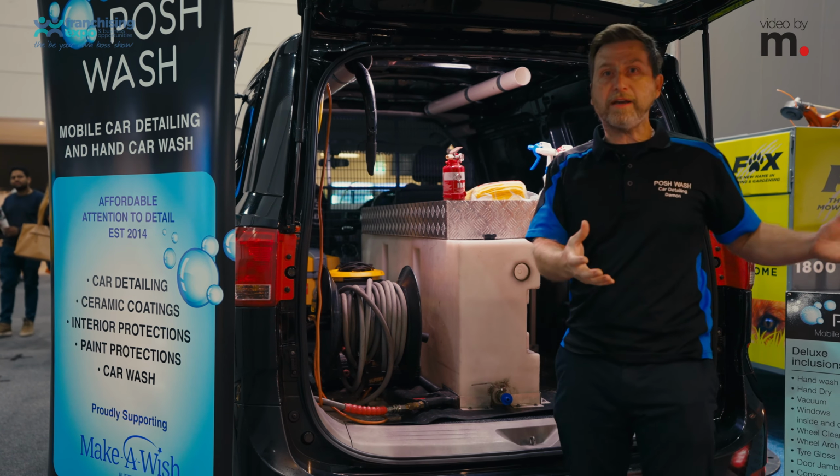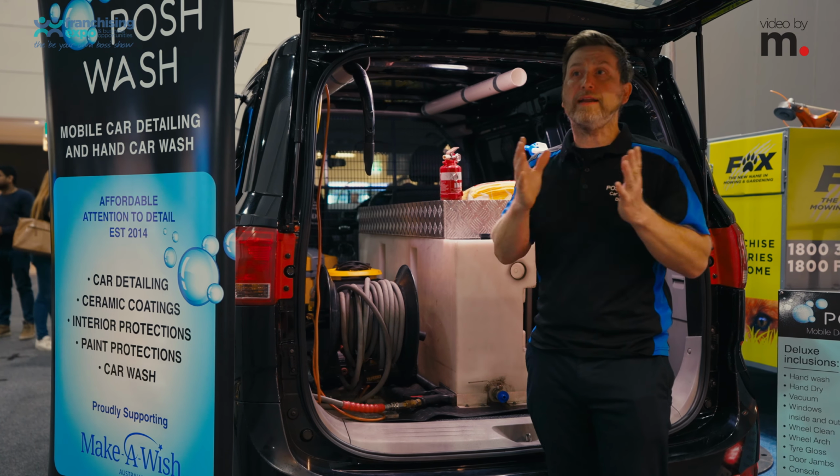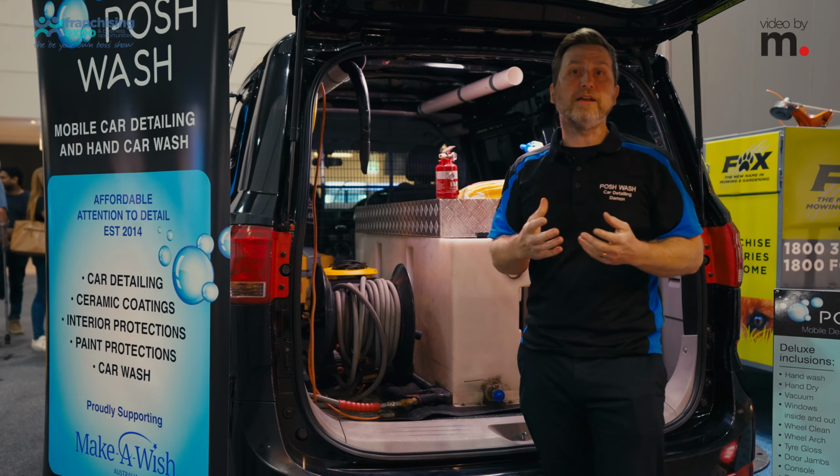We can work out of the back of the vehicle. We can work out of the sides of the vehicle. So there's no job we can't get access to. There's no job we can't do.